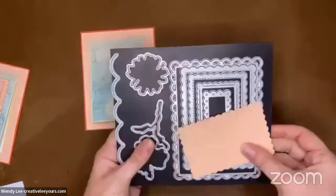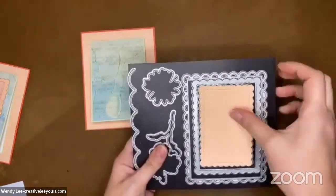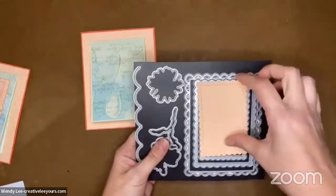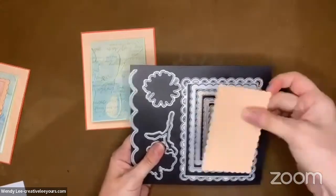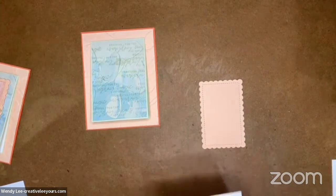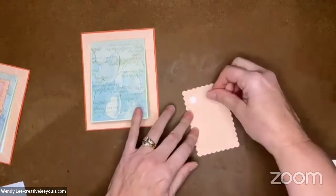Brought in my scallop contour dies. We've had these for a while and they are a staple item. So I have cut that with the third largest rectangle in this die set, and this is Petal Pink. And I'm going to adhere that with some dimensionals, I think. Just pull out some dimensional. We'll just pop that right up there.